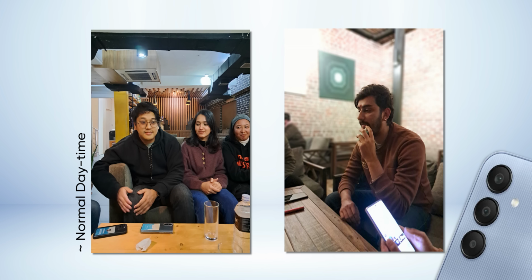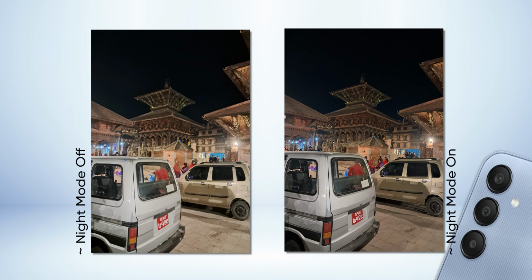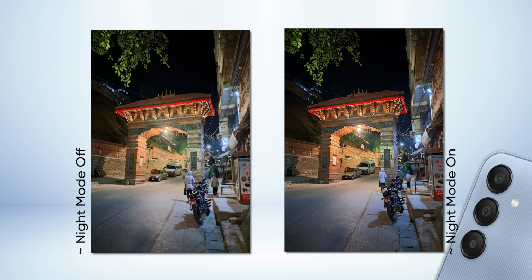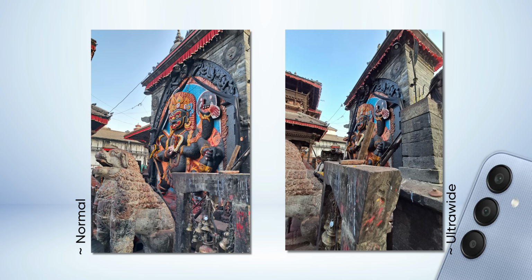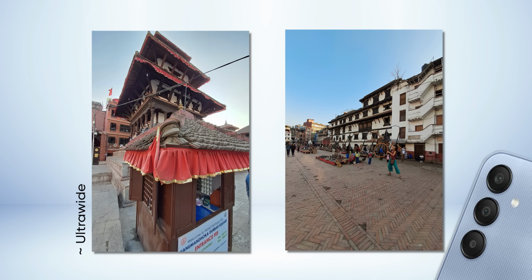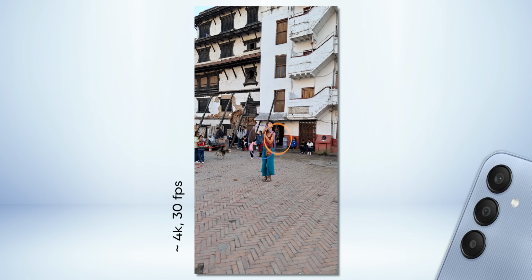I also found it strange to see that 50 megapixel OIS camera struggles in indoor lighting, but if you're taking photos of landscape or buildings in low light, you can turn on night mode and get fairly better result. The Galaxy A25 5G can also take good-looking portrait shots as well as selfies, but once again, it can be a hit or a miss depending upon the lighting situation. Plus, this 8 megapixel ultra-wide-angle camera is barely usable as it's bad at everything from dynamic range, details, and sharpness. Videography is also strictly average here.